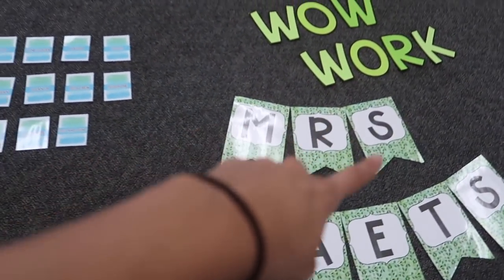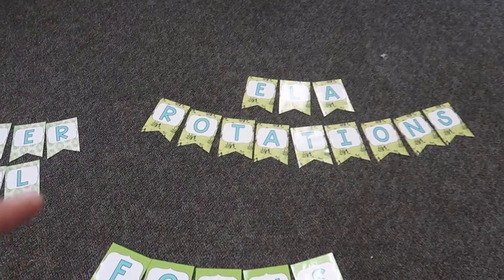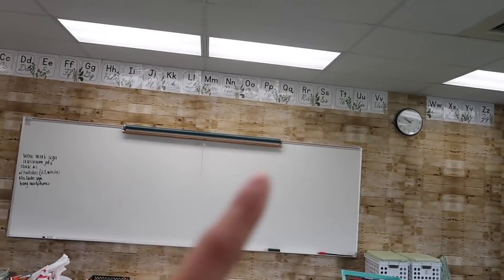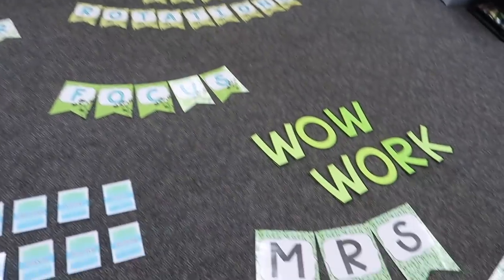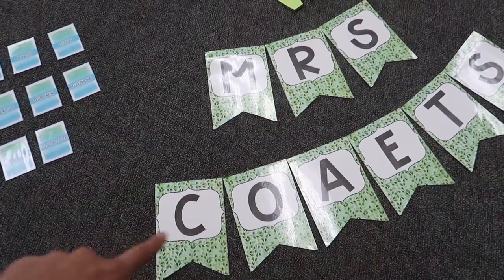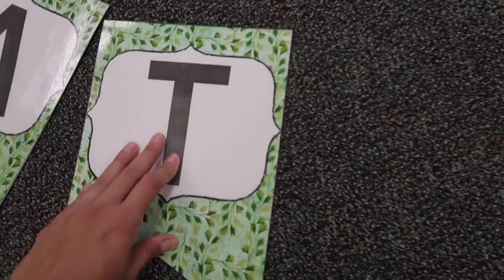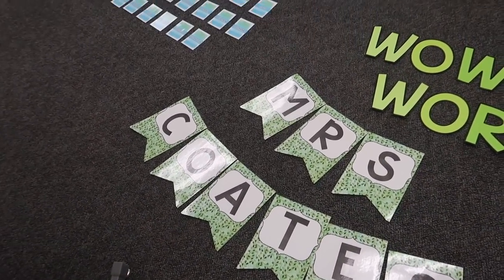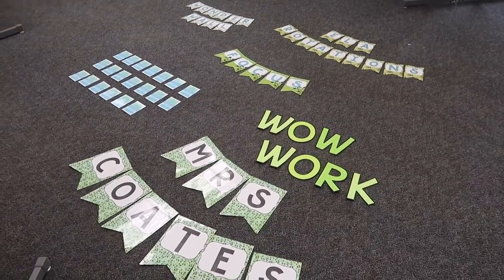So all of these little flags, so this one and all these, came in the same herb watercolor bundle from Teachers Pay Teachers where I got my alphabet. So I'll be sure to link that bundle down below. And then I just edited the, oh my God, I spelled my name wrong. I'm a dork. It's a new name, you know? I'm not used to it. So yeah, those came from the bundle. I'll be sure to link it down below.